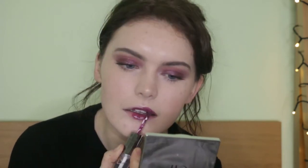This is the Kiko Unlimited Double Touch, in the shade 123. So I'm going to take some of the coloured side first. So it's a nice deep purple. Now I'm actually going to pat it on my finger because I don't want it to be really dark.